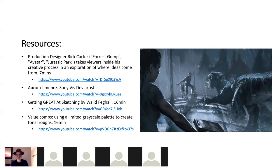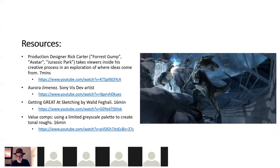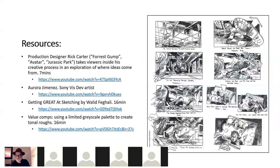So I was just going to pick one of these to show you for the final bit of the lecture. But just before we do, have a look at some more of the concept work from the Jurassic Park world. And here are some storyboard images from the first one.